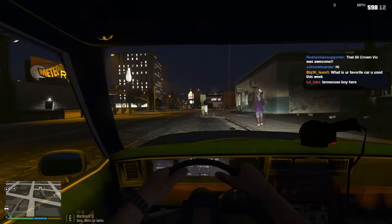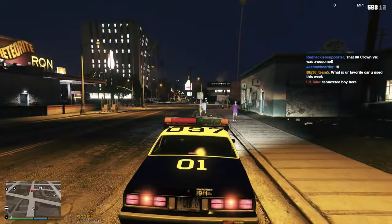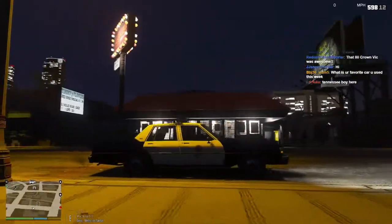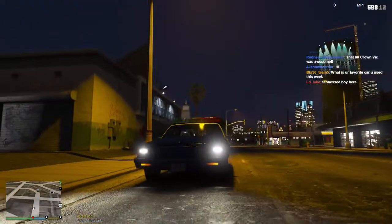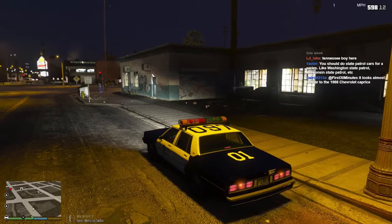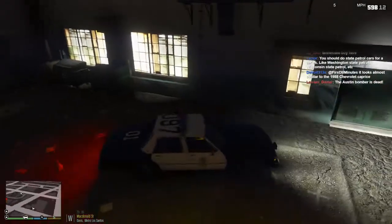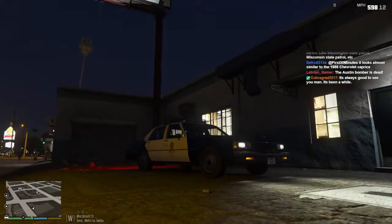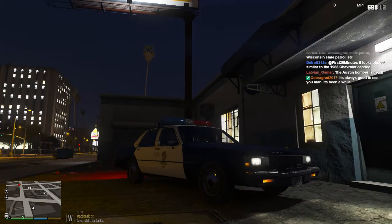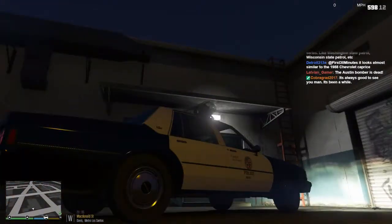Favorite car I've used this week so far? I like the Crown Vic. I think I might like this 90 Caprice, though. I haven't used it yet, actually, so just put it in the game earlier today. You can barely see it here because it's nighttime, but it's got a siren speaker mounted to the front. Let me see if I can pull into the light here. You guys can see it a little better. I noticed all the cars from this area do look pretty similar. So you can see it barely, it's got like a speaker mounted to the front grille for the siren. I really like the hubcaps on this thing. That's a cool design.